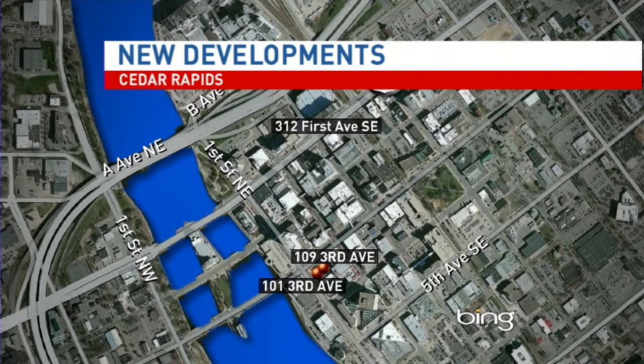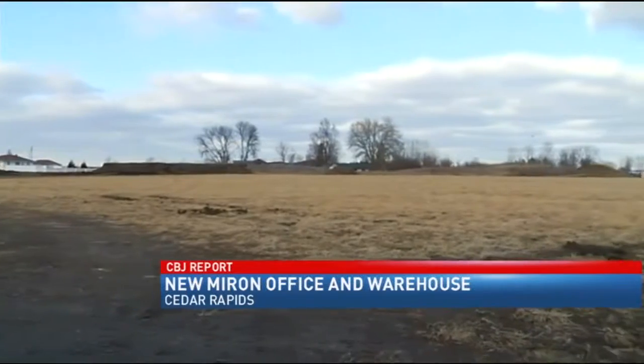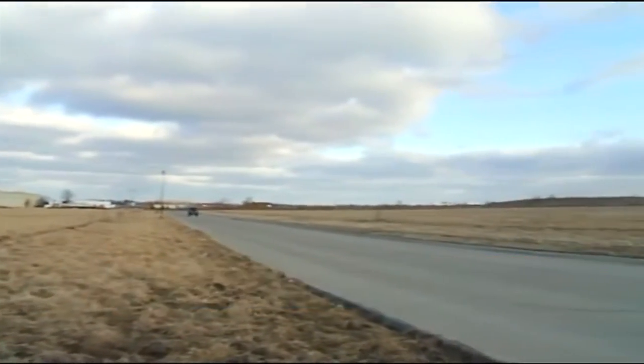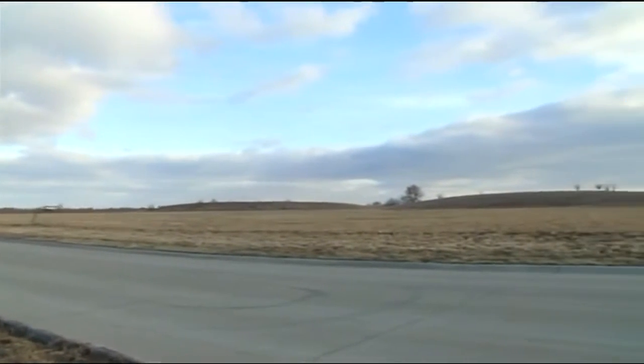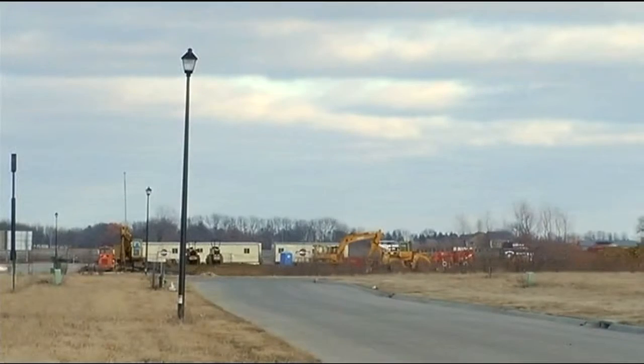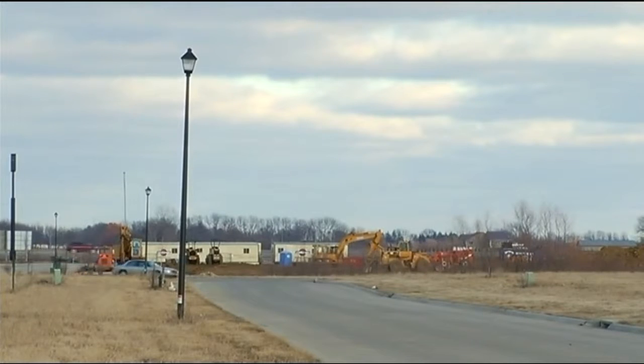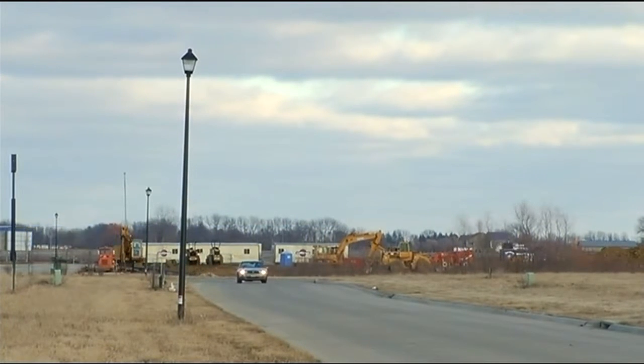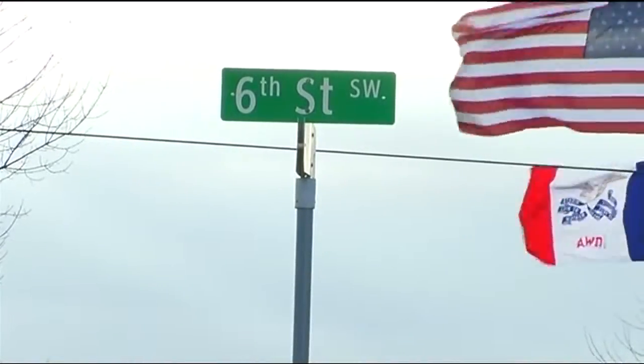Also, Myron Construction is setting up shop in Cedar Rapids. The Wisconsin-based company currently leases office space on Atlantic Drive. This fall, however, they'll have their own building on French Court. The roughly 12,000 square foot office will be the base of operations for all the company's Iowa projects. That includes the University of Iowa's new art building, which should open later this year.